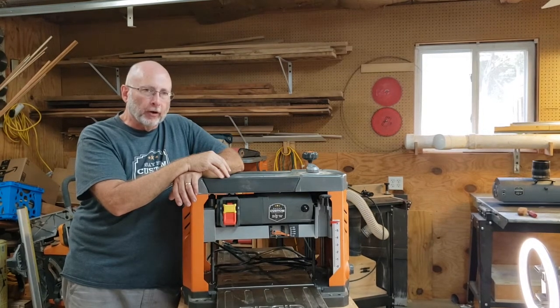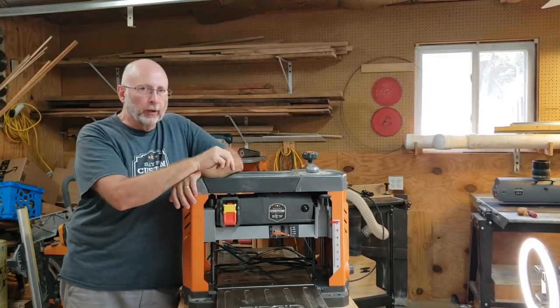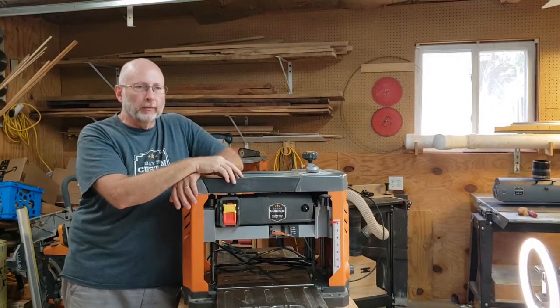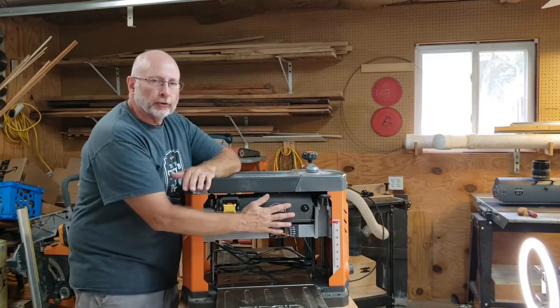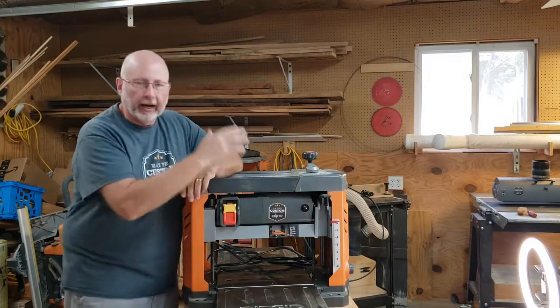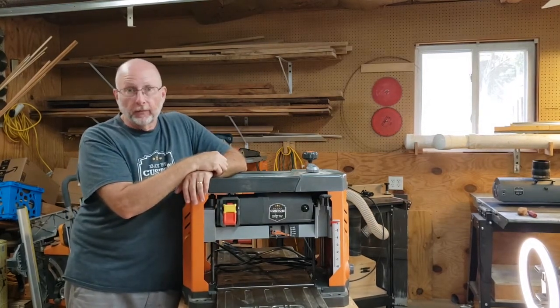Took it into the repair shop, and because this is a registered tool with Ridgid, it has a lifetime warranty, so they'll repair it. I left it with them. It's about 3 weeks. They literally replaced the entire motor assembly, the motor, all of the bearings, all of the bushings. Everything but this outer casing is brand new on this machine. So I expect to get another 4 or 5 years out of this.